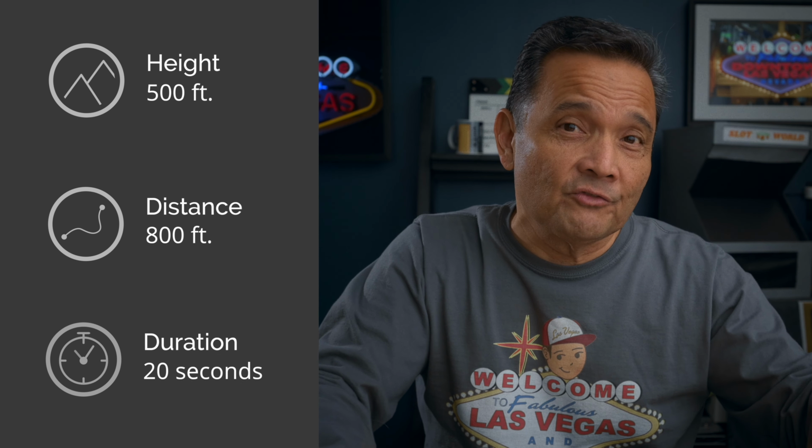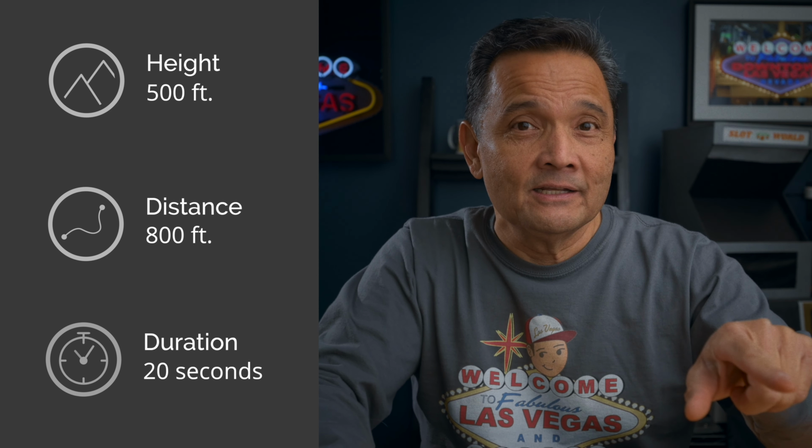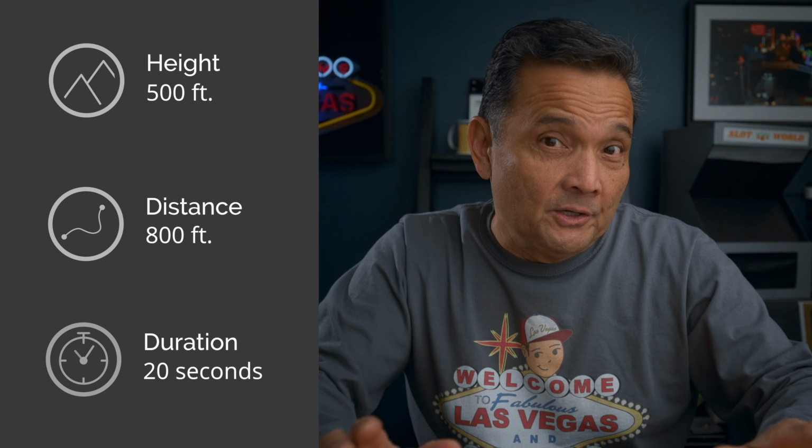Rio Zipline, you're at 500 feet and travel 800 feet. Now that's there and back, so you do go backwards on that ride. And that was a total of 70 seconds, but in one direction, it was 20 seconds. That calculated to about 27 miles per hour.